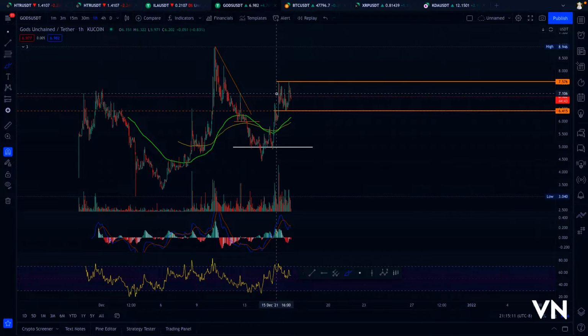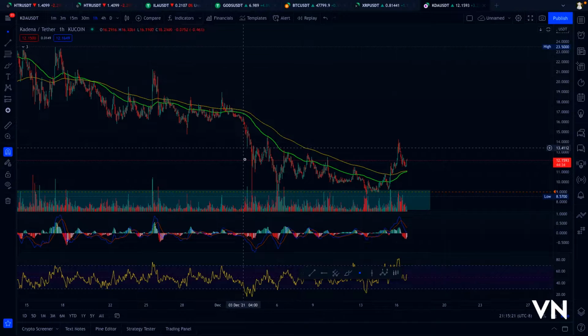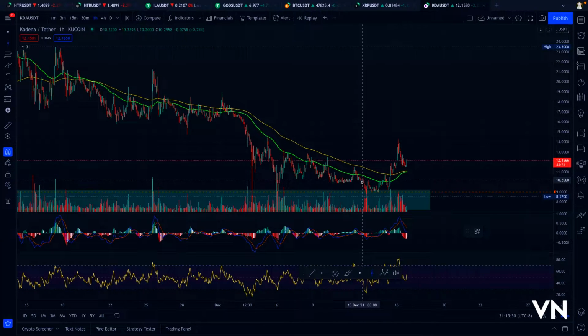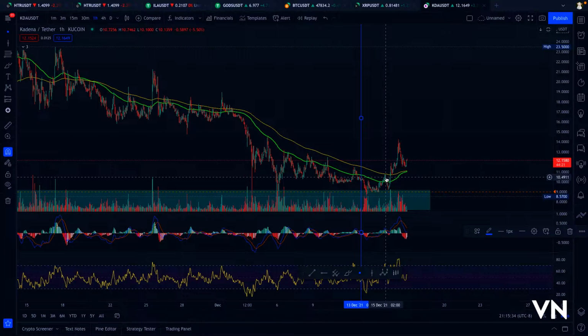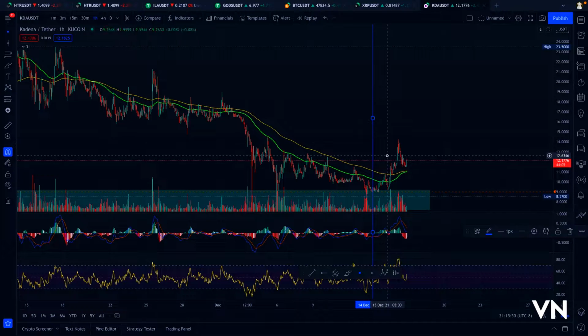This is a nice little pattern that we were able to see. Then the other one is going to be KDA that we watched too. We talked about this one. Me and my friend talked about this one on Tuesday as well, which was the 13th. That wasn't the 13th, it was the 14th. Oh shit, I didn't put it.